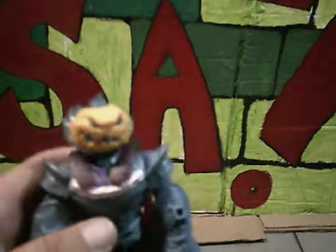I think his name is Jack Lantern. It's really cool. I dig this guy too. It's the first time I've seen a pumpkin head monster. I really like this. I also saw that there was a Frankenstein one, but I can't get hold of him, and a Yeti type of one, but I haven't seen them. I've only seen the back of the packets.